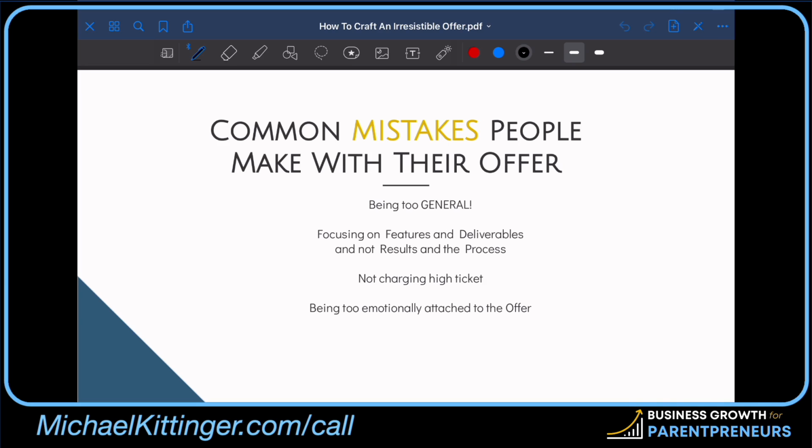So charge high ticket. That way, literally all you need is 1 or 2 clients a month and you've hit 6 figures and you can really start living the dream life. For most people, making 15 to 25, 30K a month in take home is going to cover all of your needs and let you have a very comfortable lifestyle. And for most of us, especially as parentpreneurs, we don't need the $10 million a year salary, right? We want time.